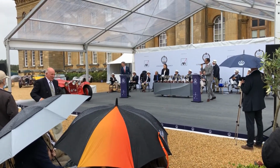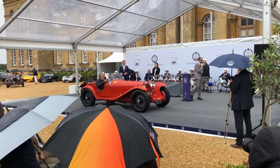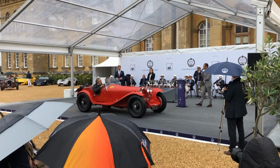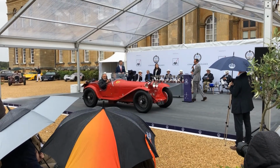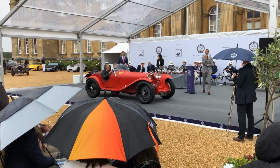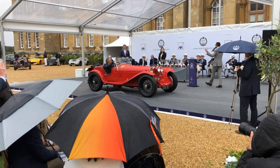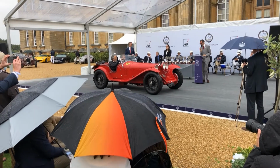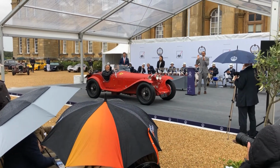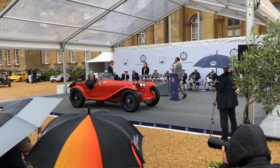Class F celebrating 110 years of Alfa Romeo, and what a way to start. This is the Alfa Romeo 8C 2300 Zagato Spider from 1931. Now listen to that engine, straight 8 compressor. This was as sporty as it got. This is the finest, without a doubt, pre-war car in existence, bar none.